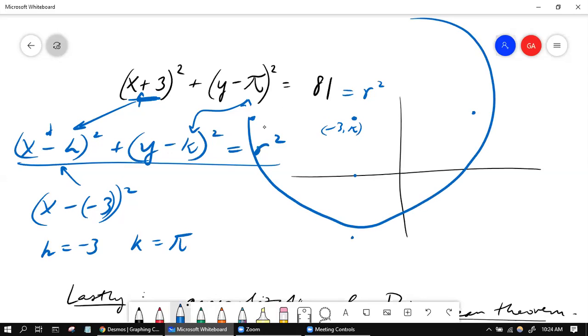Any questions about how to graph a circle? The SAT people love doing this, okay? They'll just give you an equation of a circle, and you have to identify the circle, you have to identify the radius, and then you're done.